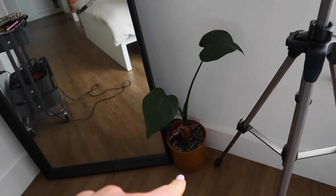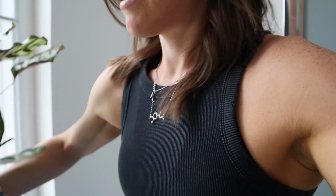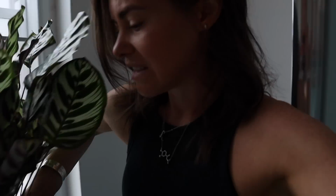Anyway, I've got this plant here, which is okay, it's not doing too bad. And then the biggest problem that I have is this plant here, which is currently residing in my bathroom. You see all those dead bits there? It's just not good. I don't know why I have so many plants when I'm really bad at looking after them. I'm trying my best, but it's just not in my nature. Anyway, I digress. I don't even know how I got onto that point.